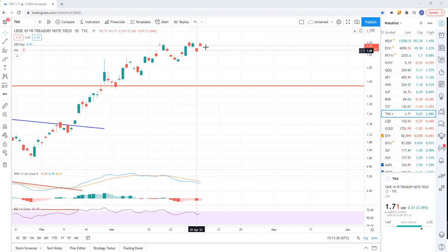The market's feeling okay with where rates are at right now, and trying to claw its way back. Obviously, the S&P 500 just made all-time highs today, so the market seems okay with the interest rates right here. But if they move much higher, and especially the rate at which they move, if they move higher quickly, that's where the problems really start to come into play. So just keep an eye on that.